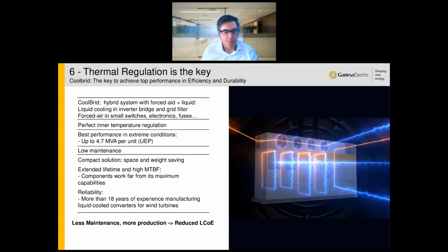And why? From the point of view of engineering, working with liquid cooling allows a very compact solution, especially in the heat sinks, which are smaller and more compact than the equivalent in air, and lets the engineers have a greater degree of freedom to make better internal designs.